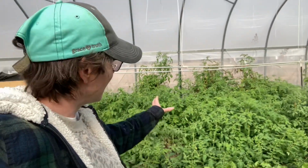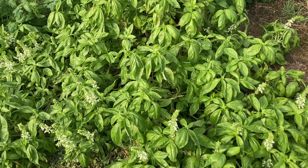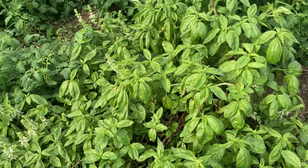So I still feel pretty confident that everything in here, especially these tomatoes, is going to be just fine, at least for the next 10 days. And even if we do get below freezing or close to it, this high tunnel will keep them safe unless we get an extended freeze, like in the 20s for several days. Other than that, we should be fine. I can smell this basil. Woo, I can smell it. It's a big plant, guys.